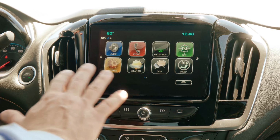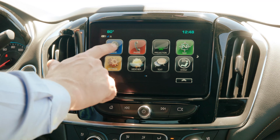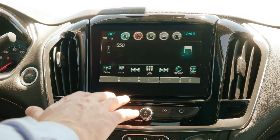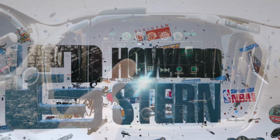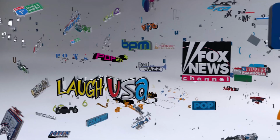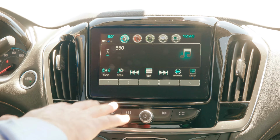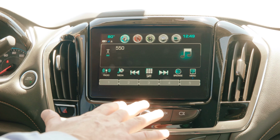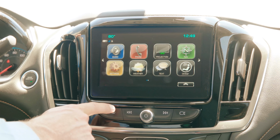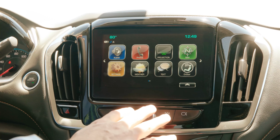What this does is put the entire vehicle right at my fingertips. For the audio, I simply push it, and this allows me to navigate through all of my audio options. So AM, FM, XM radio, which 2018 Chevrolet Traverses come with a complimentary 3-month trial of XM radio. Chevrolet makes it super simple to navigate through the touchscreen. If you do get turned around, all you have to do is push the home button right here, and it goes back to this. This is kind of like my desktop or the main screen.